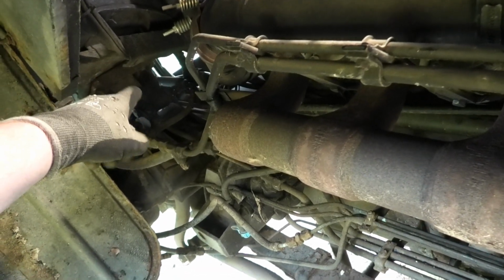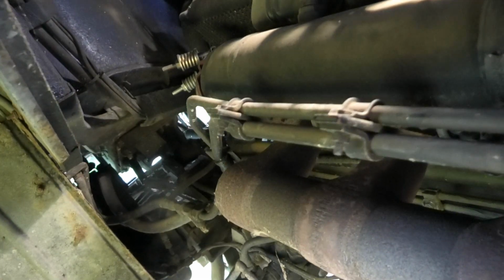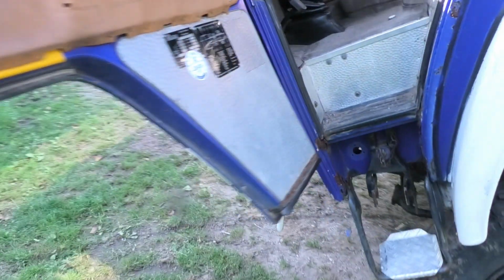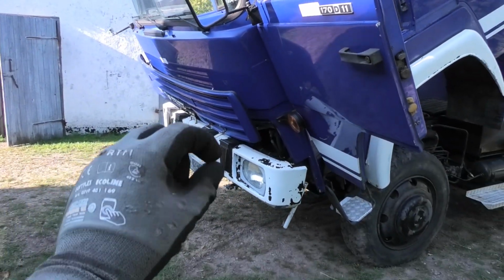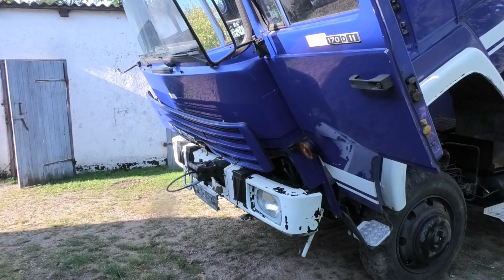But with this part pretty much ruled out, I really want to see how this whole assembly up here with that cylinder is actually working and moving. Problem is, when the cab is tilted, I really don't have a whole lot of space to get in there, so I'm going to have to lower the whole thing back down to open up this front so I can actually get in there.